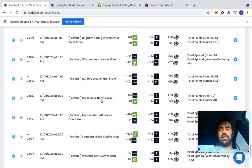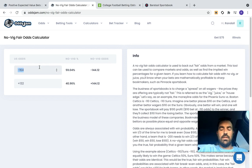The next game, Missouri and North Texas. This particular game here, let's just be honest, Missouri doesn't play any defense. They gave up 42 points, I think it was, to Tennessee on Saturday. The over 70 in this spot at Pinnacle is plus 110, plus 125 on Barstool. So again, I'm going to plug this plus 110 in and this minus 134 in the no vig calculator. So plus 110, minus 134, and basically anything plus 120 and above is going to be considered a solid positive EV bet.